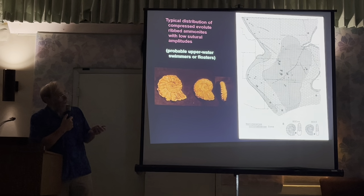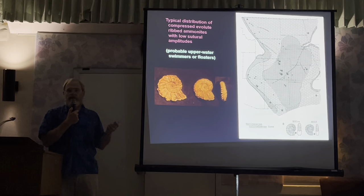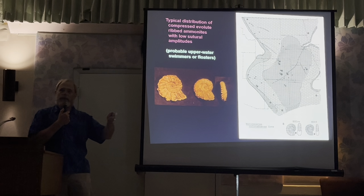Here's another example. This one is a common coiled one. You find these in the Jurassic all over the place, the Jurassic period before the Cretaceous. In the Cretaceous, time two, open coiled ones with fine ribs are found pretty much all over the place in the sea, even when the bottom at 200 meters deep or so was low oxygen and they couldn't survive. That tells you these guys lived floating. They didn't stay close to the bottom. They lived floating up in the upper part of the water.